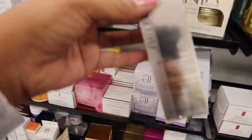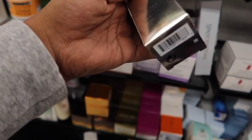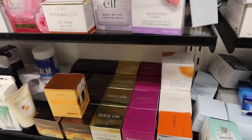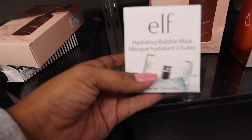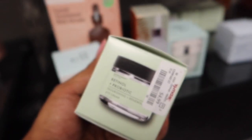I was going to say we have a little Shiseido here, but this is actually empty. Somebody probably stole it. This is an eye treatment that was $39.99, but that's empty. And then we have some Retinol Plus creams and some vitamin C serums and gold serums. We've seen this before. This is a hydrating bubble mask from e.l.f. for $5.99. And then we've got retinol and probiotic mask for $4.99.